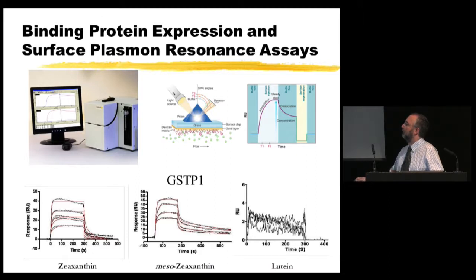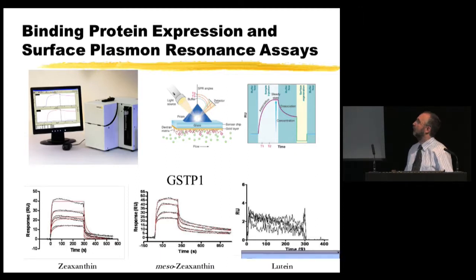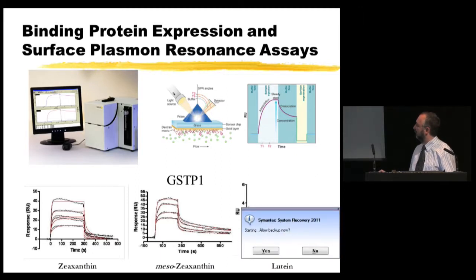And shown here is zeaxanthin. You can see with increasing concentrations, you see stronger binding. With mesozeaxanthin, again, we would see stronger binding. With lutein, we just see noise. Oops, I don't know what that's about. That probably would say no. Let's say no to that.